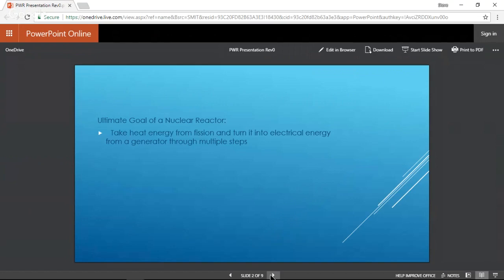I'll go with it. So the idea with any reactor is to take a process and get something else out of it. For a nuclear reactor, what we do is we take the heat energy created by fission, and then through multiple steps, transfer it into mechanical energy for a generator, which then can create electrical energy. That's really the broad overview of how reactors work. We try to figure out how to get the heat energy from fission and then make electrical power to power homes or whatever, right?